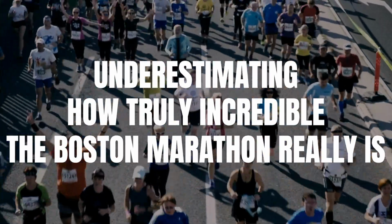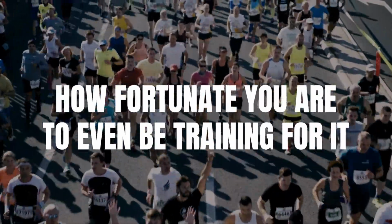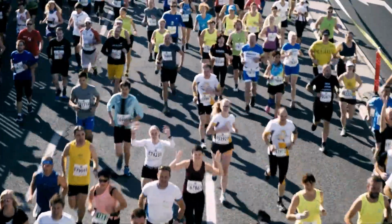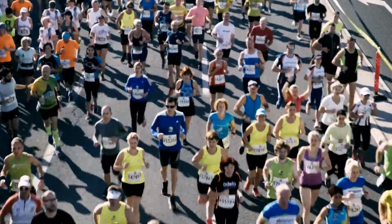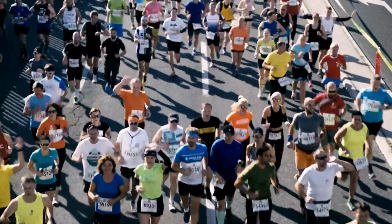And finally, mistake number 10 is underestimating how truly incredible the Boston Marathon really is and how fortunate you are to even be training for it. If you are running Boston because you earned a spot with a fast qualifying race, you are among the very best runners in the sport. And if you are running because you're raising money for charity, you are even more amazing because your hard work and dedication is making a huge impact in the lives of others. For sure, Boston is expensive, crowded, logistically difficult, and not the easiest course or conditions for a fast marathon. But it's all worth it.